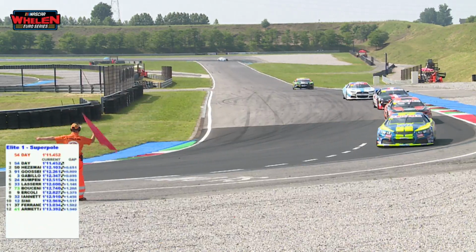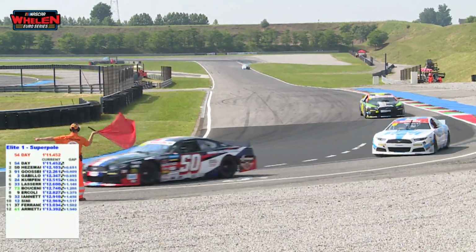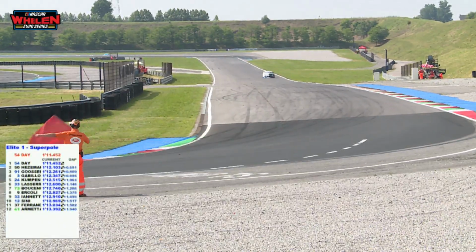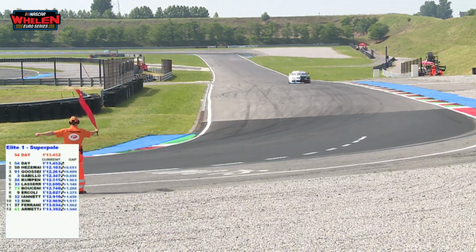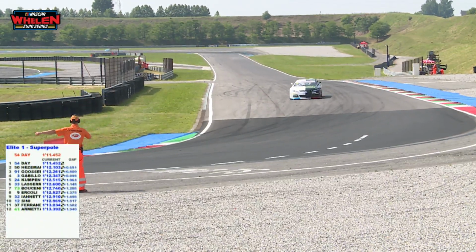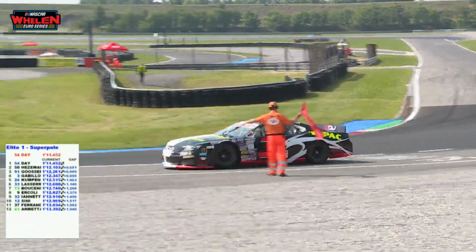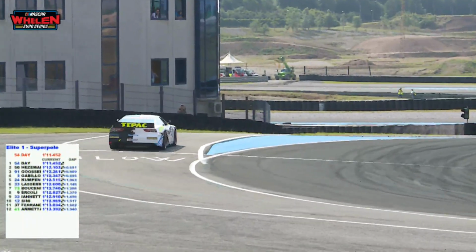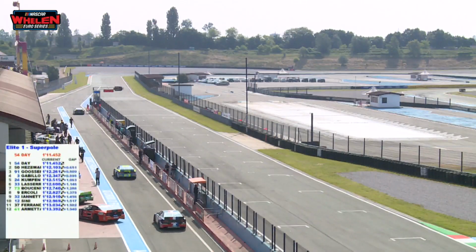Fred Gabion, the number 3 Toyota Camry for RDV Competition, goes fourth quickest with a 1 minute 12.347. Anthony Kumpen for number 24 PK Carsport Chevrolet is fifth quickest with a 1 minute 12.515. Sixth quickest is a double former champion, number 33 Luca Lassar with his Chevrolet SS for Mishu Motors with a 1 minute 12.6. Seventh quickest is 73, which is Wilfried Busenna.